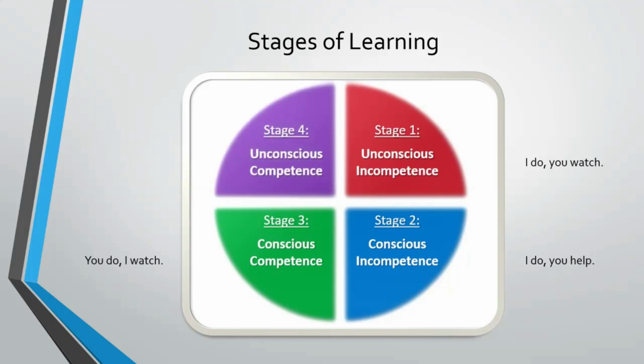And then stage 4 is where we ultimately want to bring all of our employees: unconscious competence, right? Where they can just do it. It's automatic, it's habit, it's nature. They don't even have to think about it. They just do the job and they do it right most of the time. The thought behind that is: you do, now others get to watch.